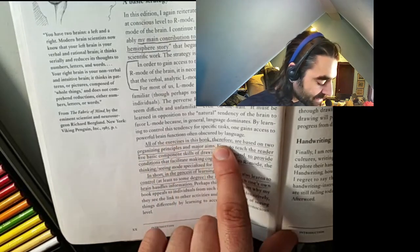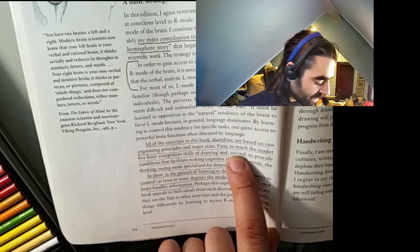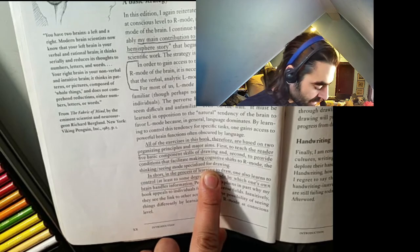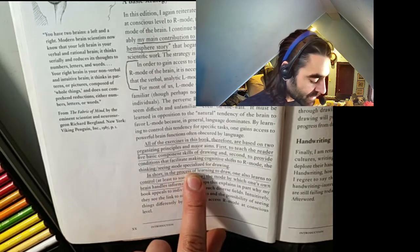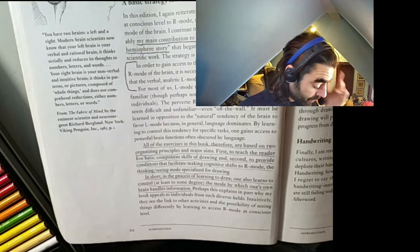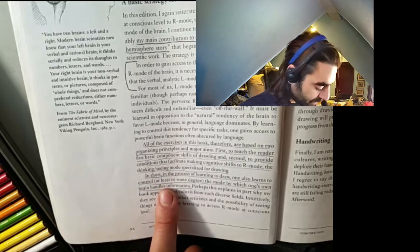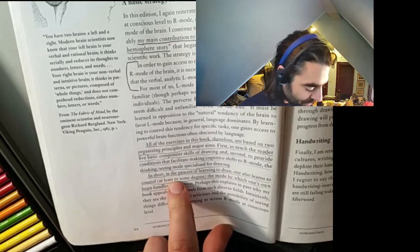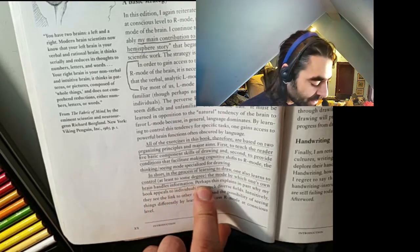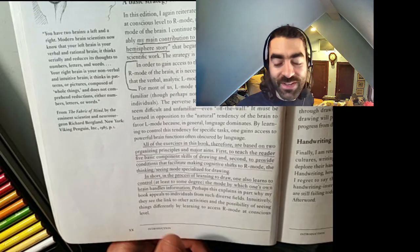So the exercises in this book are based on two things: to give the reader the five skills that we mentioned, and to provide conditions that facilitate making the shift to the R mode, the specialized thinking, seeing mode specialized for drawing. So, in short, in the process of learning to draw, one also learns to control, at least to some degree, the mode by which one's own brain handles information.